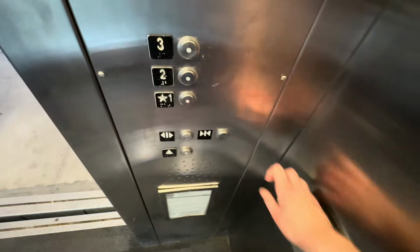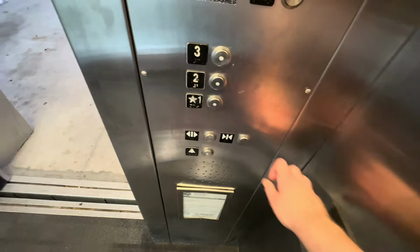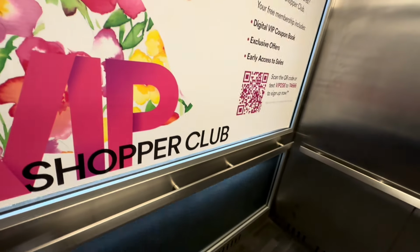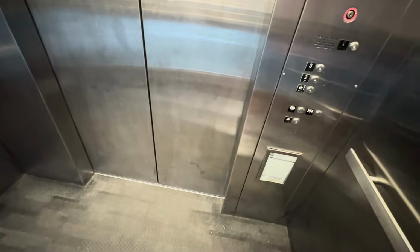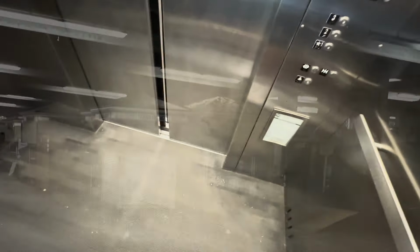Go down to one. I'm gonna still talk the music out in here. Now this was fully glass, but actually they've covered this bit with advertising. Here we are down at one. We're arriving on level one. Wait for the doors to open up, and that's it.